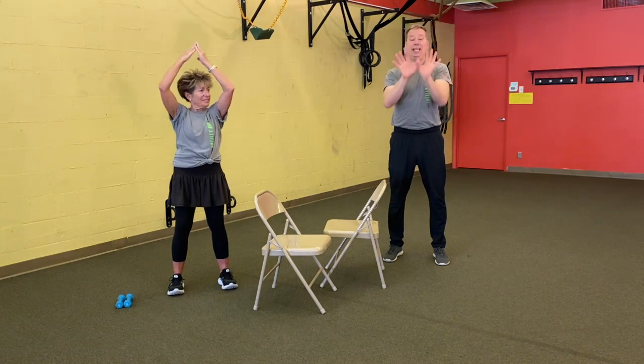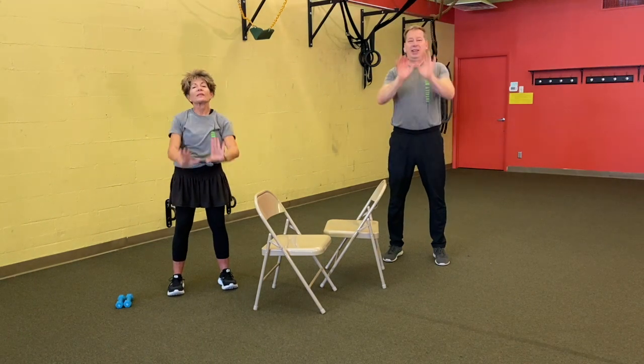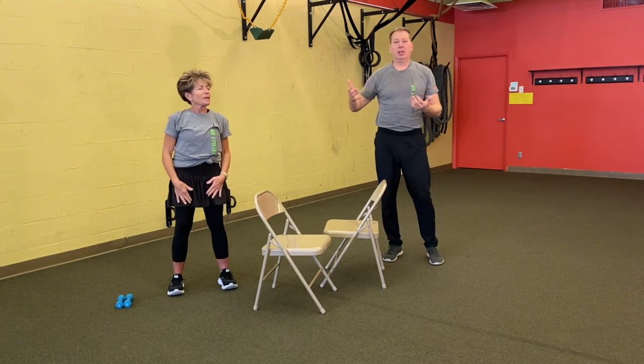And then let's go thumbs in for a couple. Nice. Nice. Everybody's moving to where they can move. We're just showing you maybe possible of where you could go.